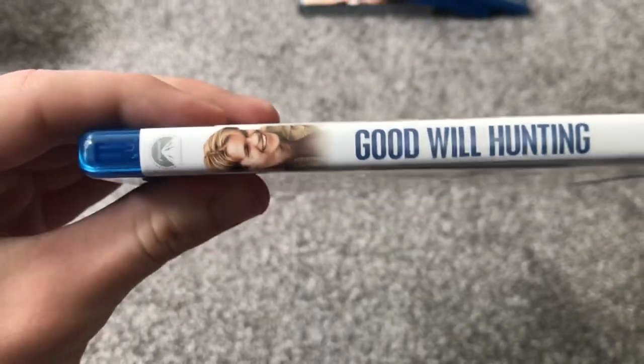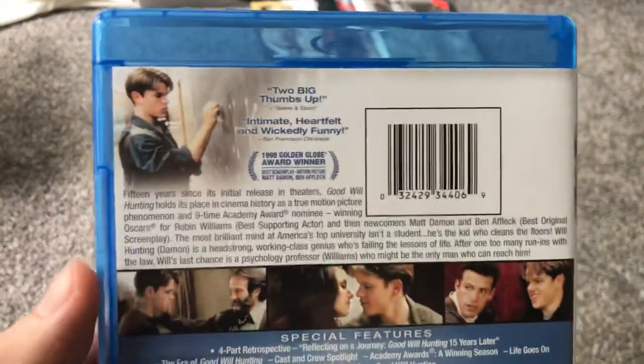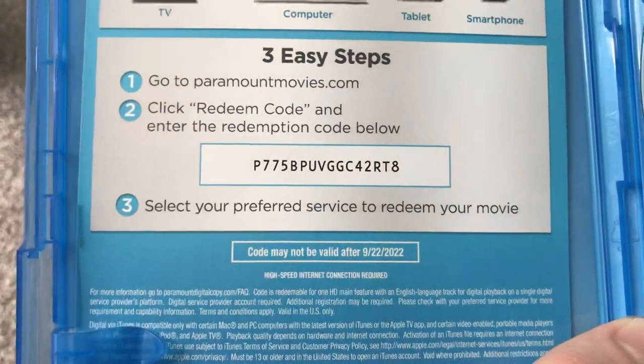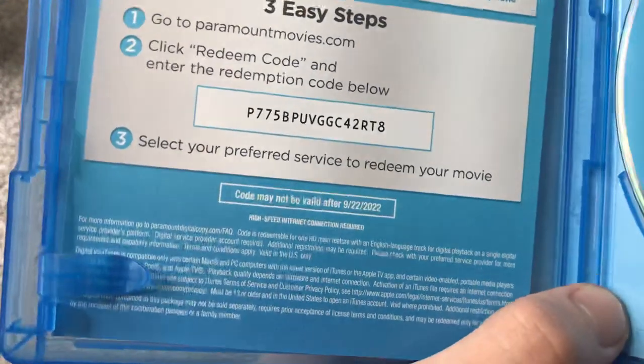Had this movie on VHS, but I decided to get this movie on Blu-ray. And this is the 2020 Paramount Home Entertainment re-release of this movie, because Paramount has just bought the home video rights to some of Miramax's titles on DVD and Blu-ray. The digital copy expires on September 22nd, 2022.